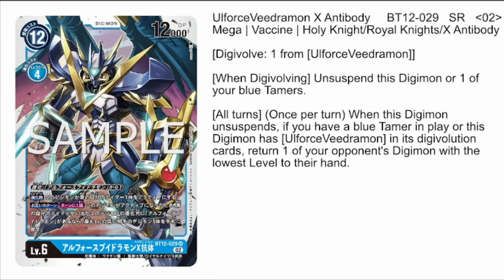Next up, we have All-Force Vidramon X Antibody. So All-Force Vidramon X Antibody is going to be one of the set's SRs, and he's fitting on theme with how All-Force Vidramon wanted to play from the last set. So he is a level 6 blue Digimon, evos for 4 on top of a level 5 Digimon, or we could evo him for 1 on top of an All-Force Vidramon.